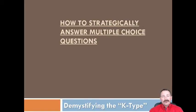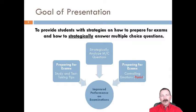So this is truly how to strategically answer multiple choice questions, but then we'll also go into true, false, and fill in the blank, you know, just many, many types of questions. So we're going to go right on into this, and I want you to know that the goal of this presentation is to provide students with strategies on how to prepare for exams and how to strategically answer multiple choice questions, because that's usually what the National Registry written exam is.